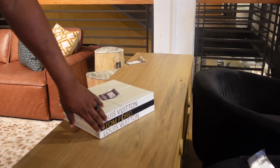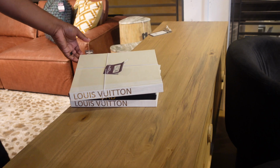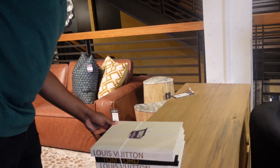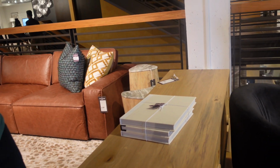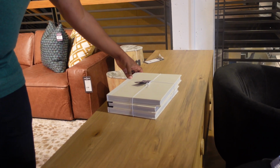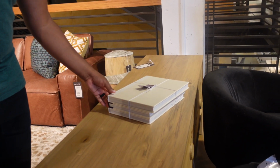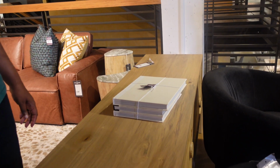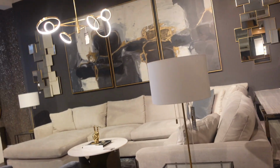But these are empty, huh? Most likely. No. Oh, they have stuff in them? Yeah, for that price, it better not be empty. For the empty ones, you can get them for like $30. You'd be surprised, but it's two of the same books. Yeah, it's two Louis Vuitton books, a big one and a small one. Maybe just the same brand on the side.